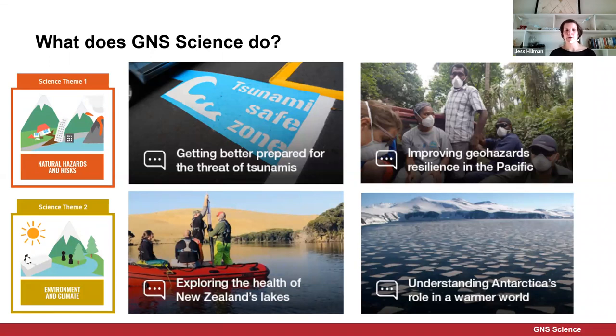And so this is an example of the way we can be better prepared for these potential threats. We also do a lot of this work offshore, not just in New Zealand. And so quite a lot of our staff are involved in improving geohazard resilience in areas around the South Pacific. So looking particularly at the South Pacific Islands, many of which are at particularly high risk of things like tsunamis, storm surges, and other events like that.